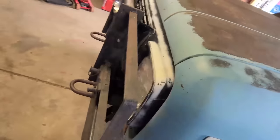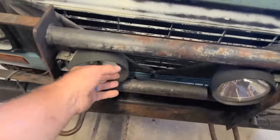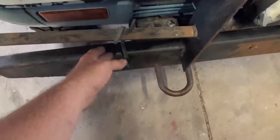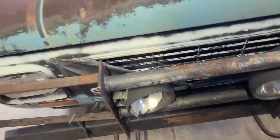She's got a push bar on it. I would assume this went right to the battery. You can jump-start some stuff. It's got some, I don't know what these are. Big old KC lights, I guess. Block heater, that's a $4 value. Got a Longhorn thing that's super crispy.